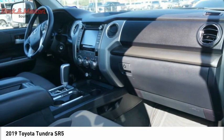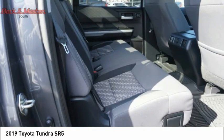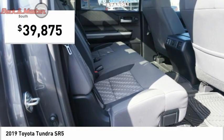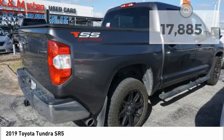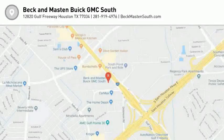With a towing capacity of up to 10,000-plus pounds and a payload capacity of over 2,000 pounds, the Tundra is the perfect mix of power and efficiency and is priced below $40,000. This vehicle has less than 20,000 miles. This beauty is sure to make you the talk of the neighborhood. So call or drop in for a test drive today.